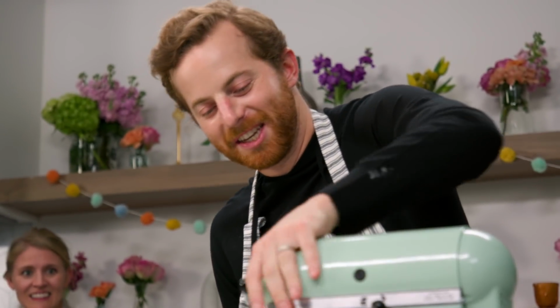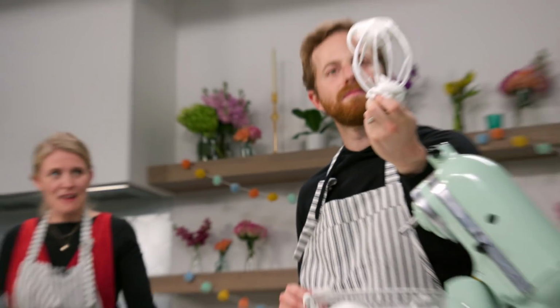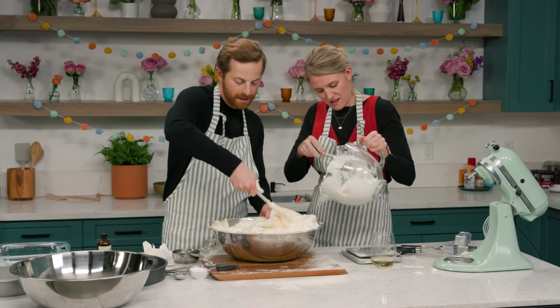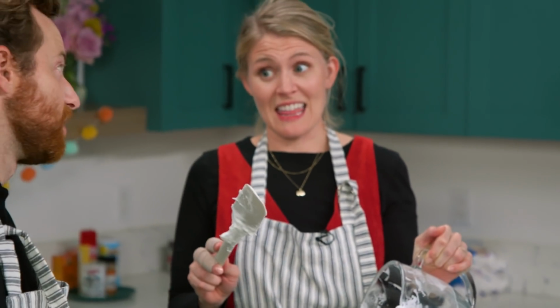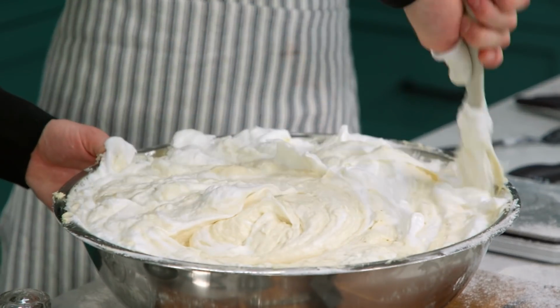Let's check it out. That looks good. Are these medium peaks? That happened quickly. I think so. Okay. It does look better than it did before, though. It does, yeah. The flour nicely sifted, doing one. And now, you know what? That cake, we tasted it. That was a good cake. If this is anything like that cake, we have done well.